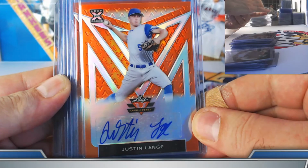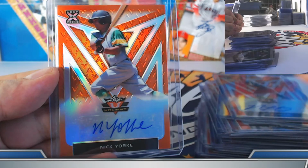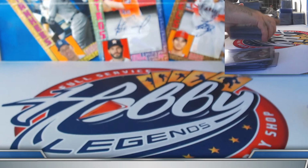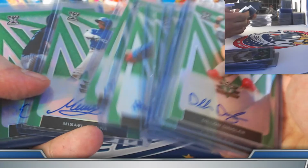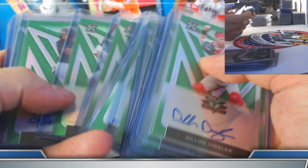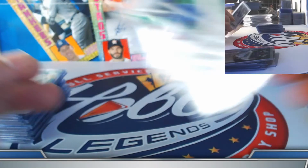Lang, Stiver, Hendrick, Rafael Marchand, Bitsko, Zach Veen, Nick Lofton, Nick York. And final parallels off the base set here. Greens to 99. And real quick, separate any of the 19 flashback greens. Okay, 2019 flashbacks green, Orelvis Basby, on card, 73 of 75 on this one.